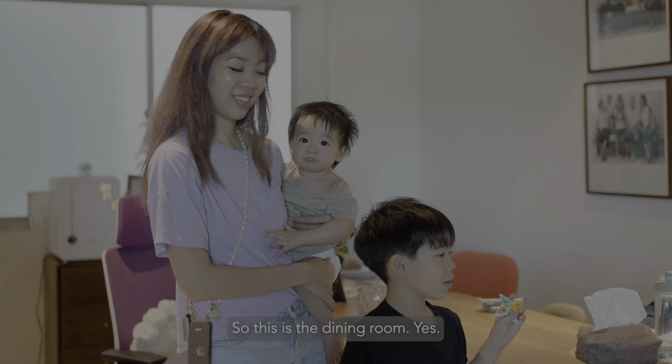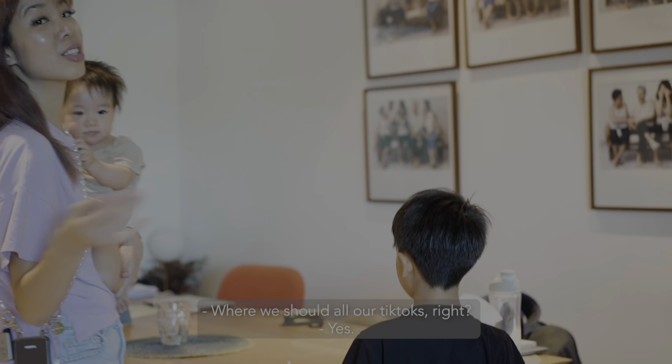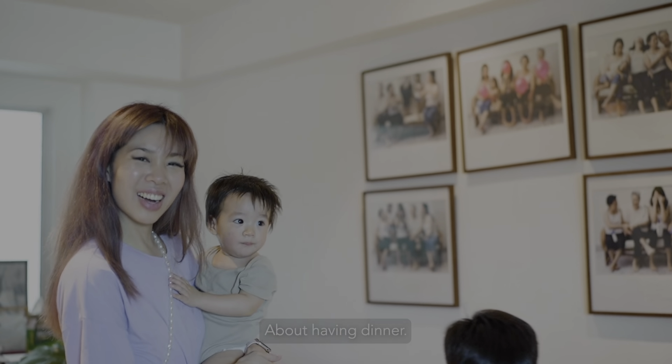So this is the dining room. Yes, and where we shoot all our TikToks, right? Yes, about having dinner. Yeah.